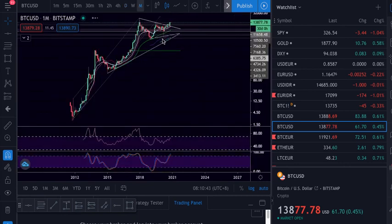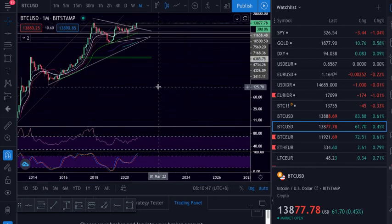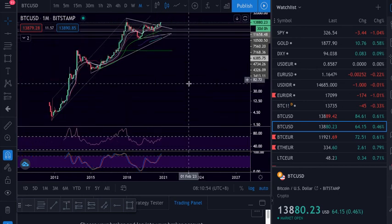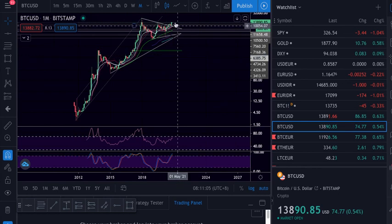So we are coming up still, but the monthly close was kind of bearish, so I think we will just liquidate shorts and then move down. So I think the 14.2, 14.3, and then move down. I can be wrong, but let's see. Move down to try to push higher, of course.